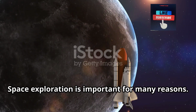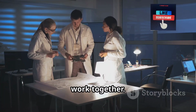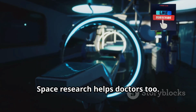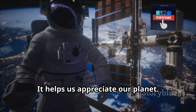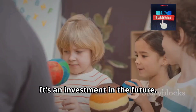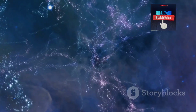Space exploration is important for many reasons. It helps us create new technologies. It helps people from different countries work together. Space technology helps us here on Earth. Satellites help us communicate. Space research helps doctors too. Space exploration is good for everyone. It helps us appreciate our planet. Earth is a special place. Space exploration encourages us to work together. It's an investment in the future. Maybe one day, humans will live in space.